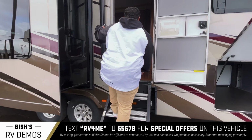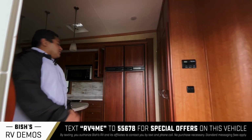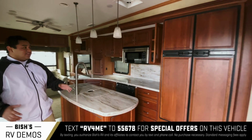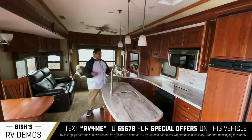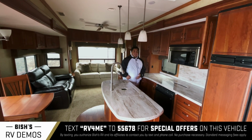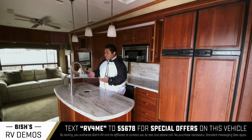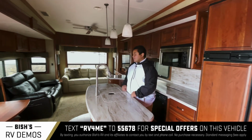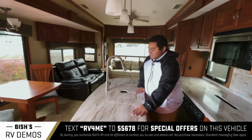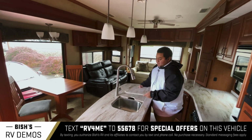As you come on into the coach, we got the kitchen and the living room. In this rig, it just is very spacious. It's also very vintage looking as well. This is one that you probably will come and, you know, it just feels very home-like. With the carpet on the ground, we got our solid surface countertop here. We got the removable sink countertops.